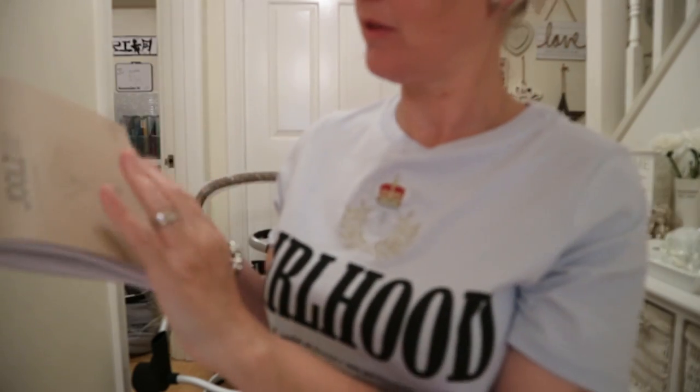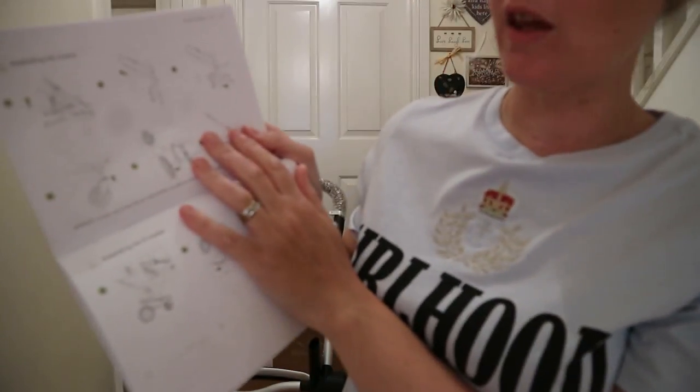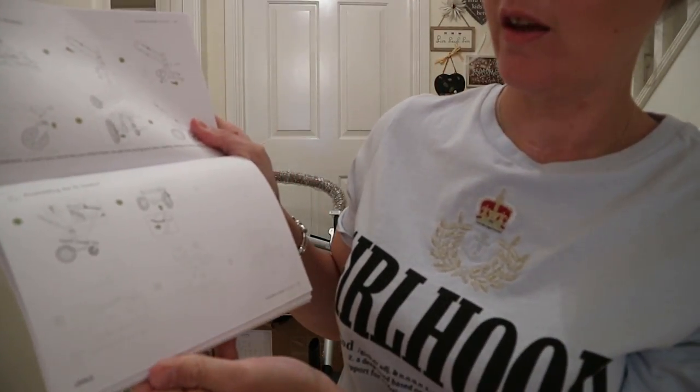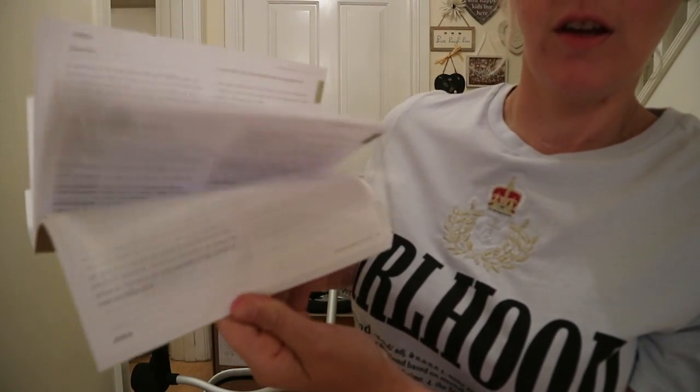Instruction manual, which looks like this. It all looks really recyclable and really earthy. So I've gone to page 12, which is assembling the chassis, assembling the basket, etc. So I'm going to crack on with this now.